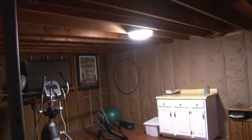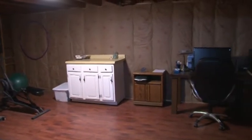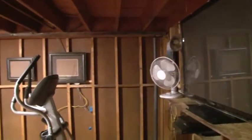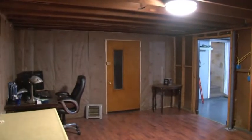This is the exercise room. It's all insulated, ready to have some wall treatment. This is an extra room down in the basement that can be utilized for living space. For exercise, watching television, so you don't know you're exercising. Or get outside and hit the trails.